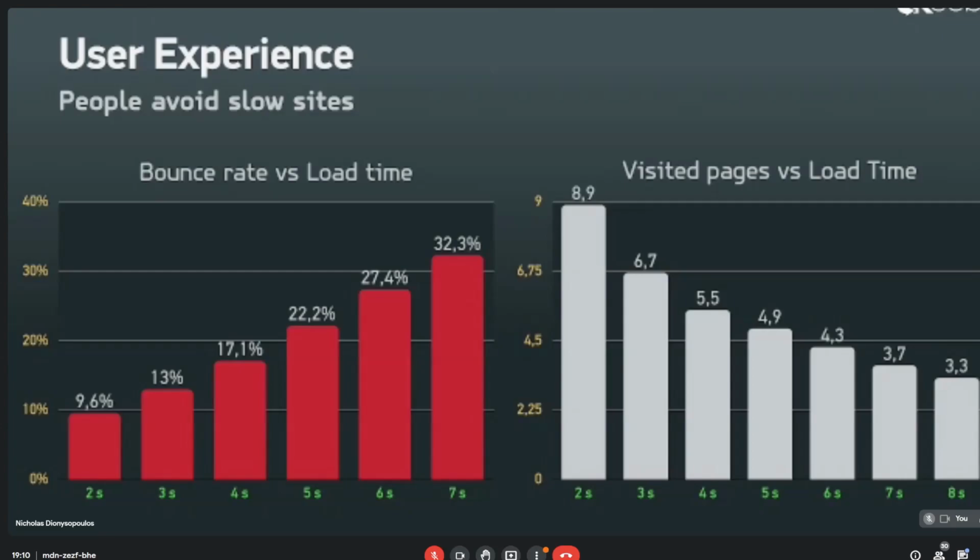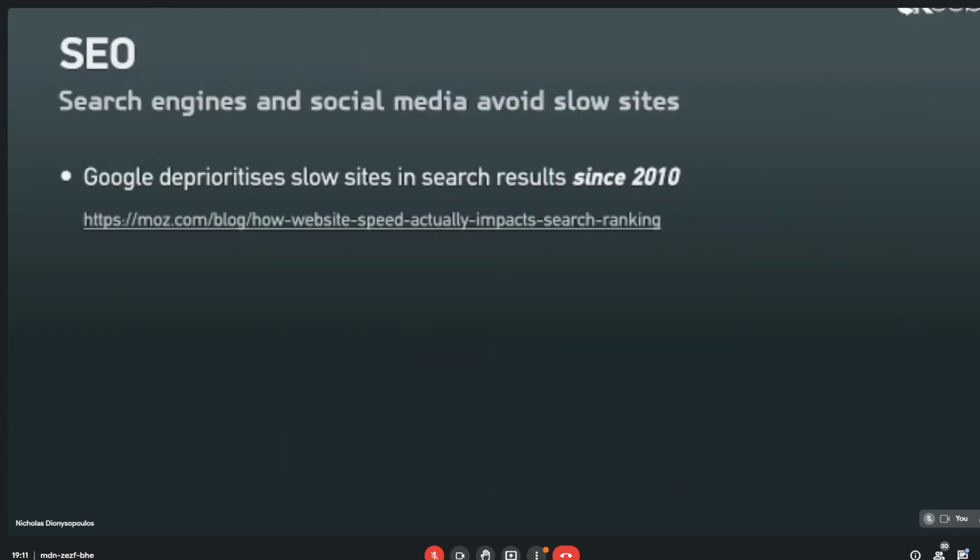Regarding the search engine optimization, search engines and social media sites avoid slow sites. They want your site to be fast. Google has been deprioritizing slow sites in its search results since 2010, and this has only become worse over time. Right now, after the changes that were made this year, Google is ranking sites primarily based on what they call the Core Web Vitals, which is not just how fast your site loads, but also how fast it renders on the device and how difficult it is to render on the device.